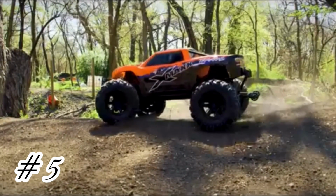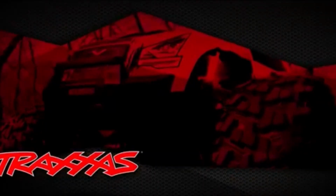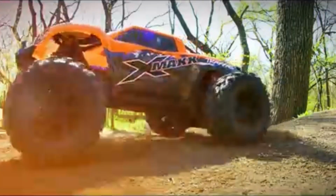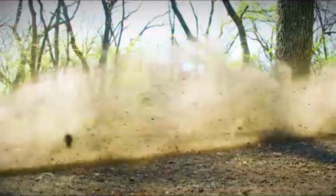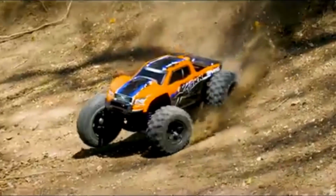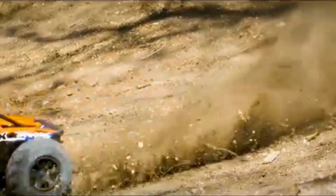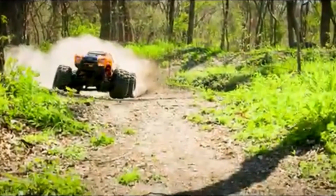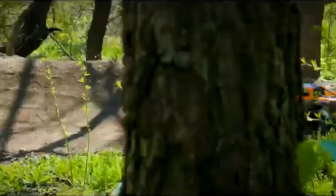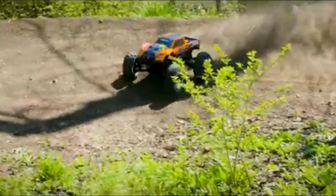Okay, guys, we got the X-Maxx 8S Traxxas, which is a 1/6 scale. Man, this truck is the truck of all trucks, man. I ain't gonna lie, I think I put this in the wrong spot. These X-Maxx trucks are crazy, man. They could take a beating and they could take stunting. Man, X-Maxx, check it out.